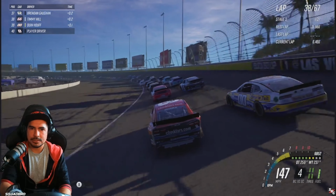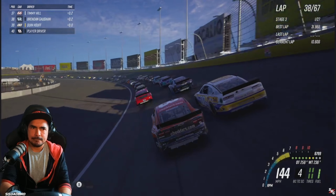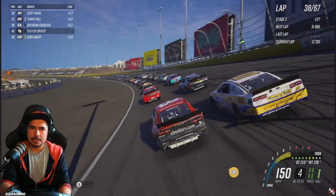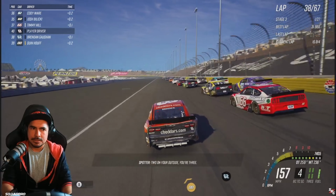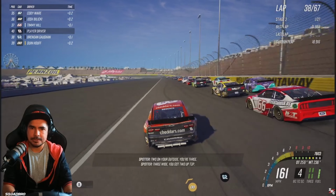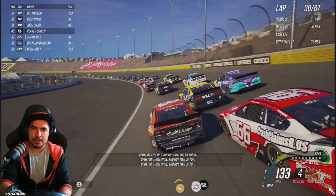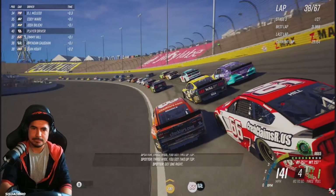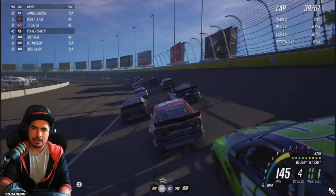What I can see, we are still not on the lead lap. Two on the outside, you're three. Unless we get a miracle, get up top. This race is a total throwaway. Got one right. Clear all around, three by, get two up top. Six. Back off.